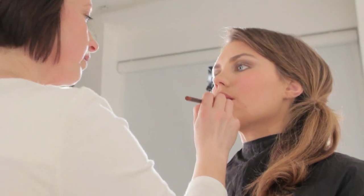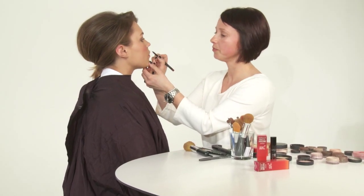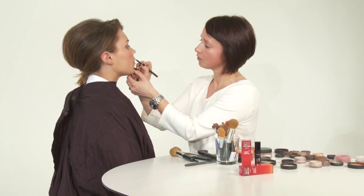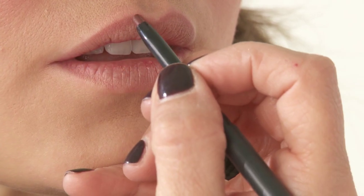I always wear lip liner. No matter what colour you're wearing, it just helps your lipstick to last longer. So we're going to place it on first of all. And all I'm going to do is follow your natural lip line. Never try and draw your lips in any bigger. Doesn't look right.